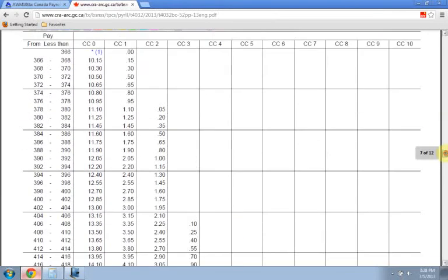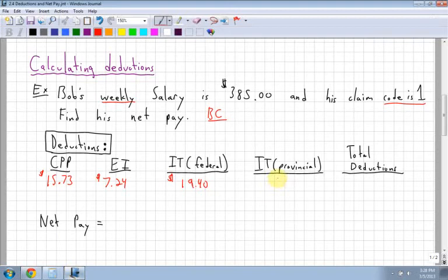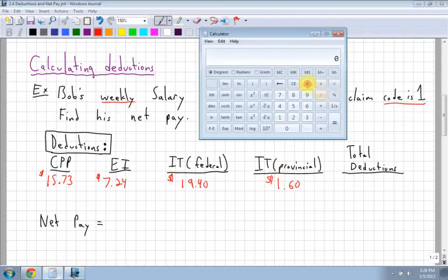So now I'm going to look for 385 in my BC tax, which is right here. And I'll just scroll up so you can see the top there. So BC, provincial tax, weekly, 52 pay periods a year. And I'm looking at 385, which is here. Claim code 1, which is $1.60. Not much. So federal tax takes a lot of money. Provincial doesn't take nearly as much.